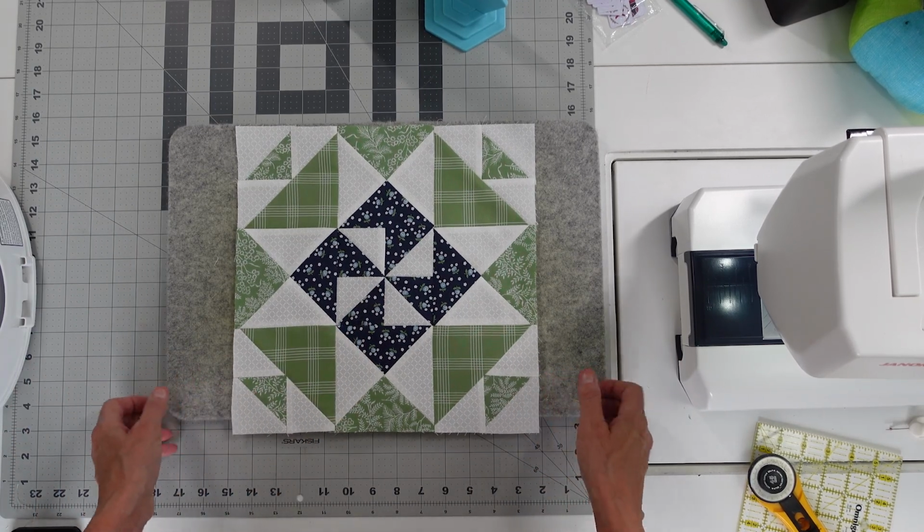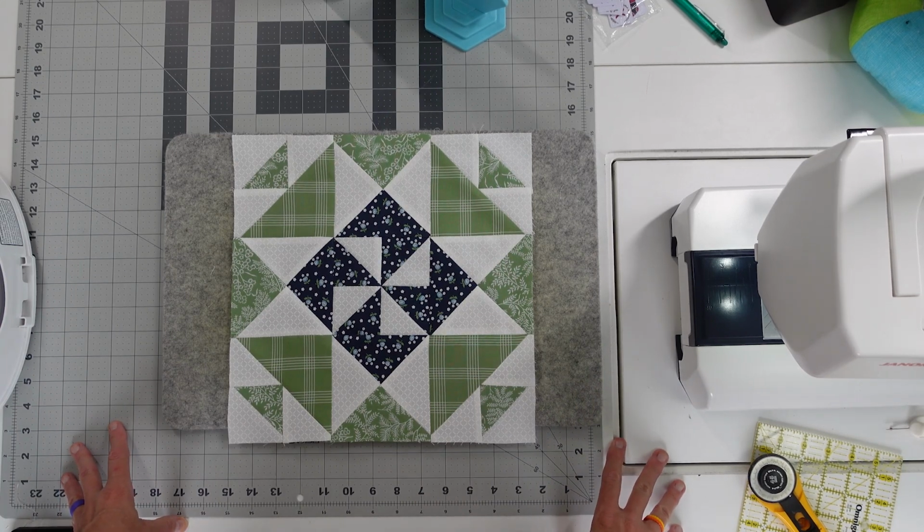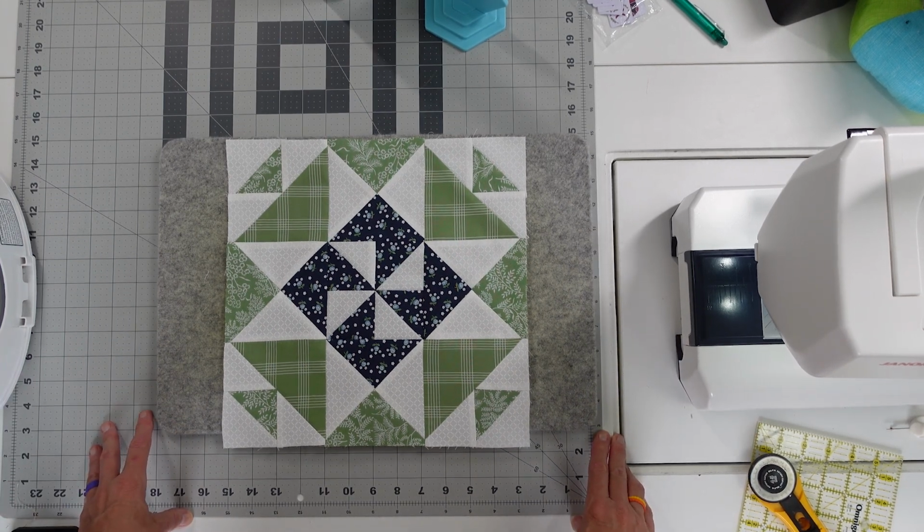I mean, just the colors. The way she used the colors in this is gorgeous too. I love that contrast. It's really, really pretty. But yeah, I hope I showed you some good tips and gave you some confidence to get this done.